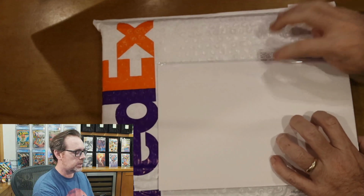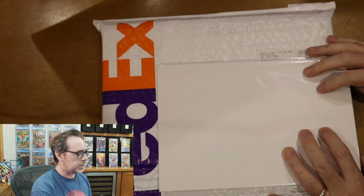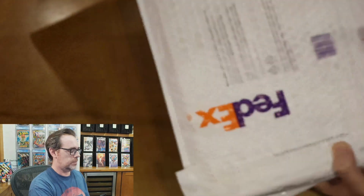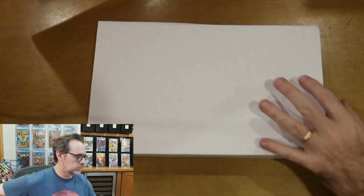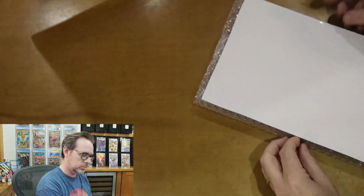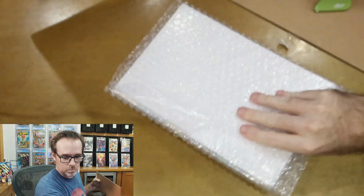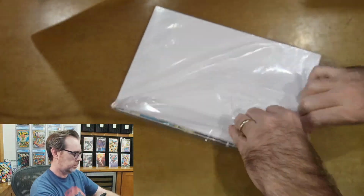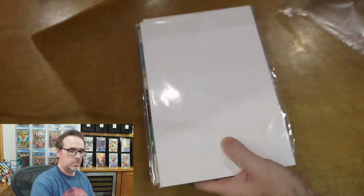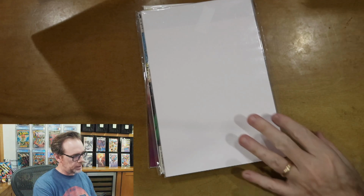It always arrives in this nice FedEx padded envelope. So I'm going to go ahead and open this and get to the comics. Okay, here's the order. It's a 6-book order, and let's get to it.